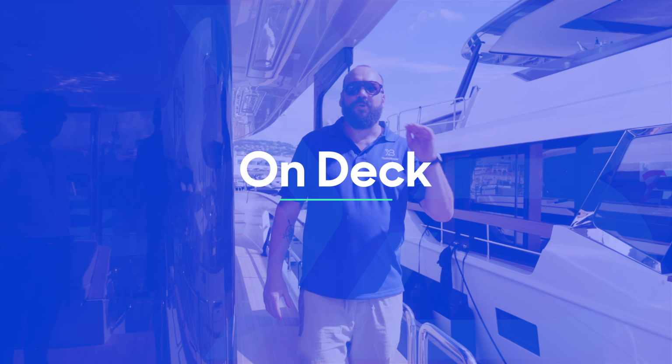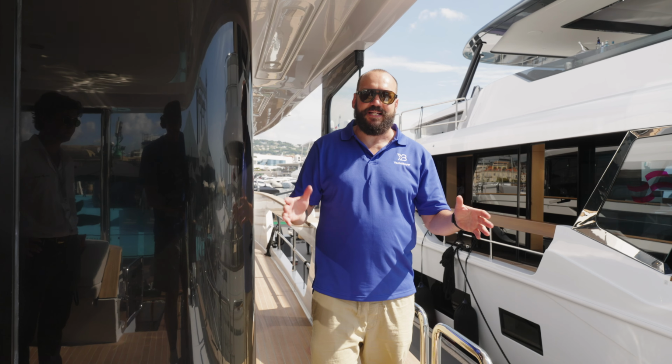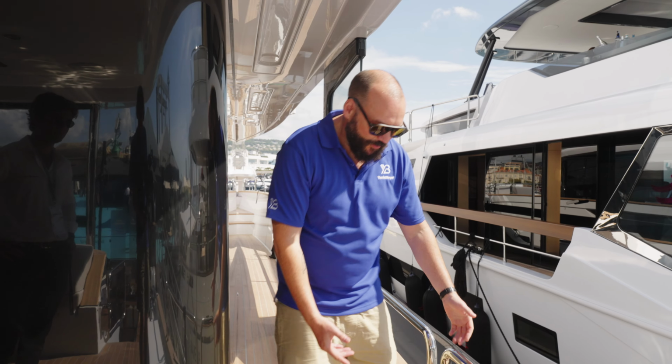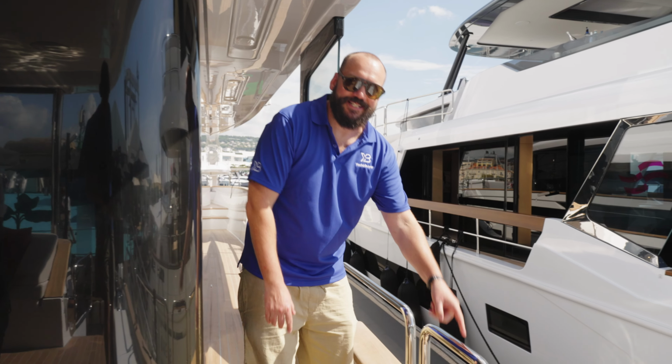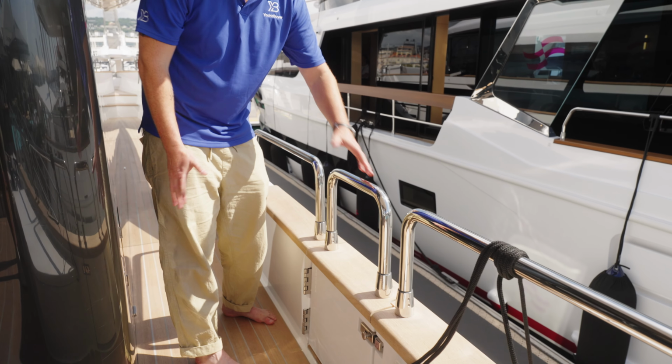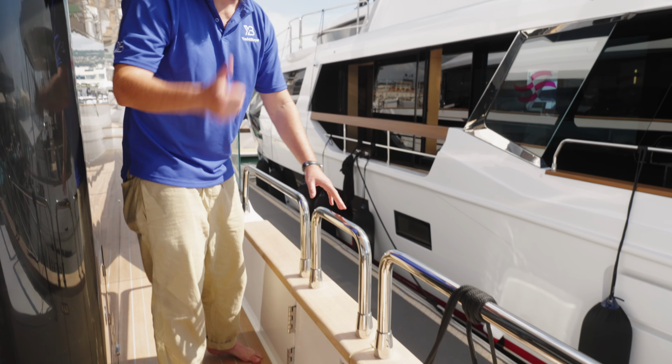Another top quality feature of this yacht is its decks. All the Sirenas have great decks. This one's no different. Before we walk forward, little transom door, we like these, very important touch, because you're not always mooring stern to. Alongside, boat to boat, dockside, great touch.